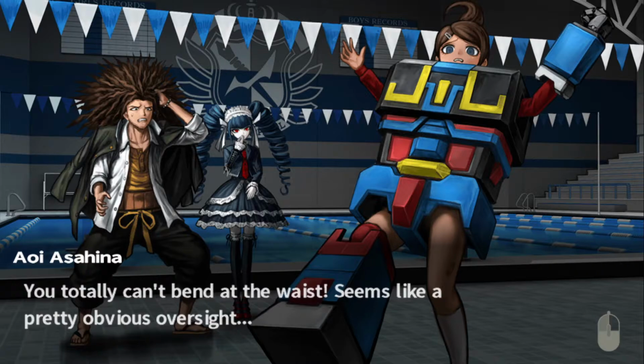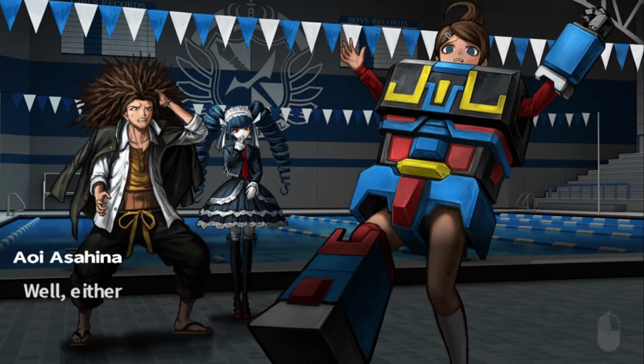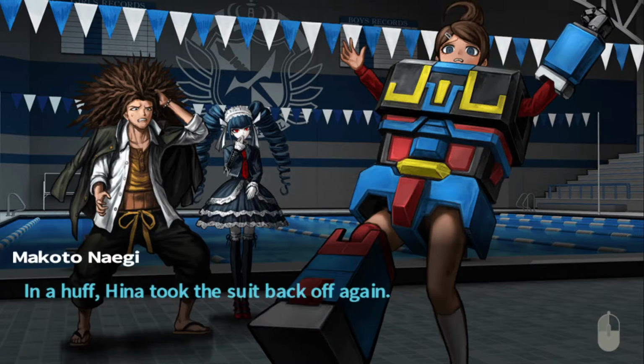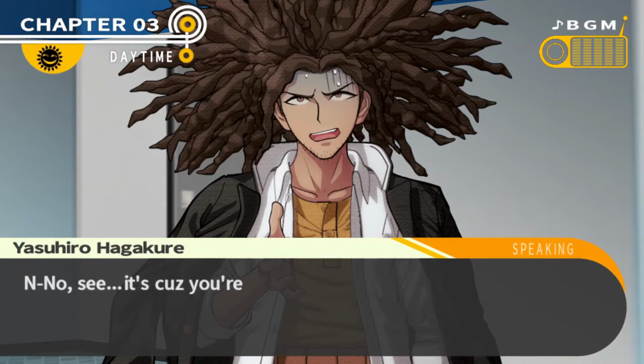They said that you can't push that dolly without bending at the waist. So if he couldn't have got out of the costume, he couldn't have pushed the dolly because he can't bend at the waist. That's not a very nice thing to say. I mean, it's not like I made it. I just got caught up in the moment. Well, either way, now we know for sure, right? It seems pretty clear that nobody but Hiro could have fit into this dumb costume. In a huff, Hina took the suit back off again. Well, now you're all out of excuses.